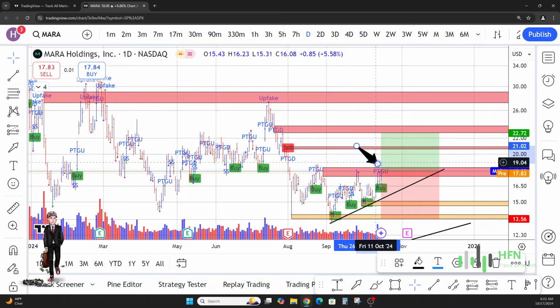That's what we do here. We make sure that we participate on the winning team. So currently, from what I've seen on this chart, I think that the buyers are the ones that are winning, and that's the price prediction that we're going to go with for this moment.